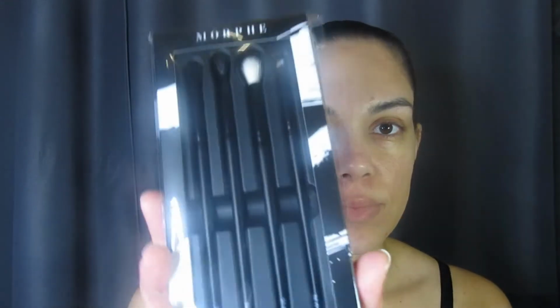This was actually my first BoxyCharm box. I think it's technically from August, but I received it in September. You get 5 full-size beauty products for $25. So I essentially got $159 worth of products for $25. You get a little card that tells you all that's included in your box.